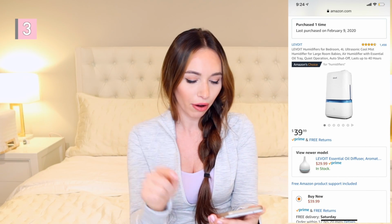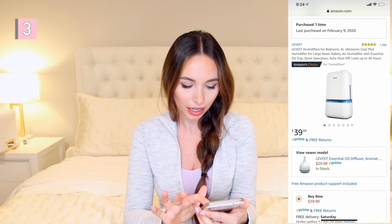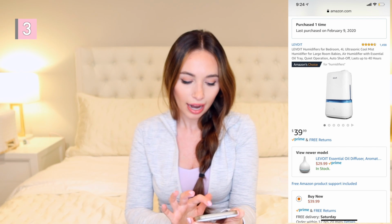The next thing is a humidifier. It's on right now, right here. I ordered it on Amazon because it was $39.99. I went to a store a few days before I ordered this, and they were all around $50. So, I mean, $40 is expensive anyway, but it was better than the price in store. It's winter right now as I'm filming this, so it's really dry out, and I've been waking up with a sore throat. So I needed that.